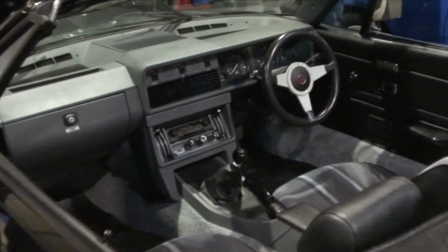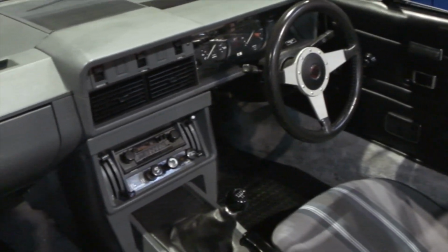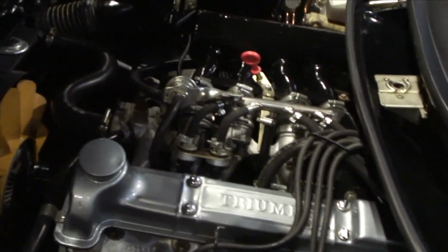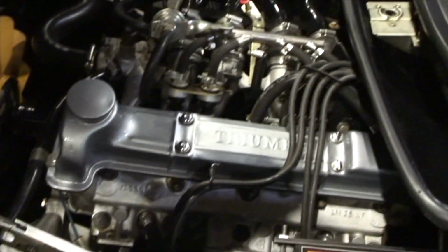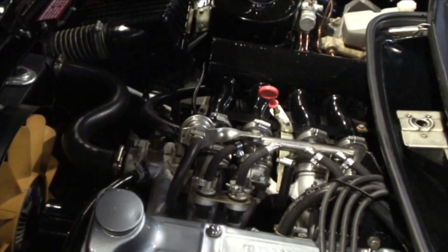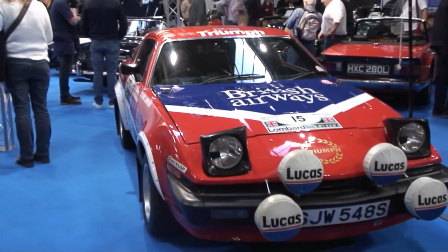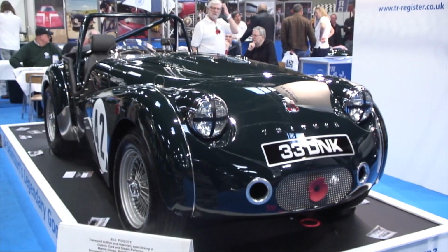There were a number of Triumph clubs in attendance, including the TR Drivers Club, who were showing a convertible TR7 alongside a couple of hardtops. Other clubs also showed racing TR7s alongside some more classic sporty versions of the Triumph cars.